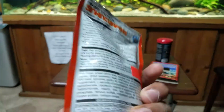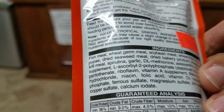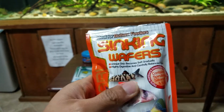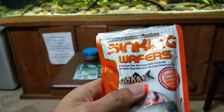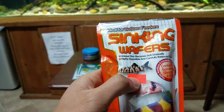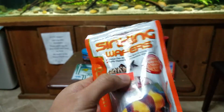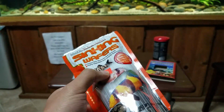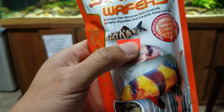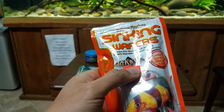Not like the first one, this one has ingredients like fish meal and wheat germ meal. I'm not a fan of the ingredients, but they do like it. So that's what I'm saying, you have to put variety in your fish's diet, because sometimes it's present in another food and sometimes it's not. So this one's a good one. Fish go crazy for this one, and it's great for bottom dwellers.